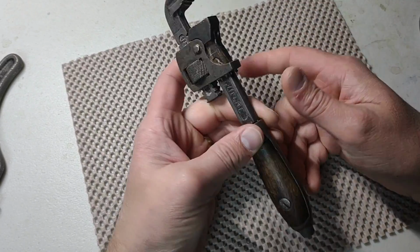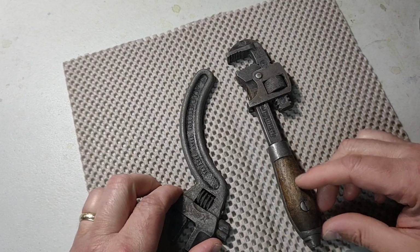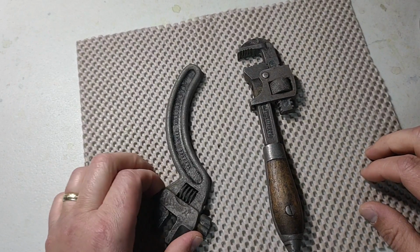Otherwise, it's a couple neat little wrenches that came in a machinist chest that I got from a friend of mine a couple years ago.